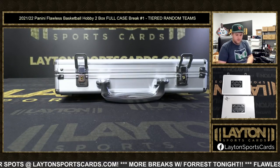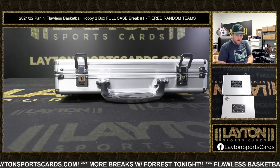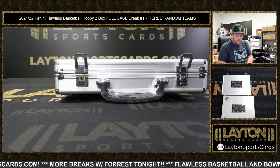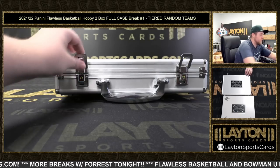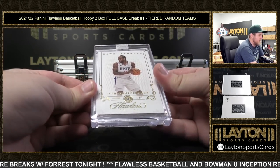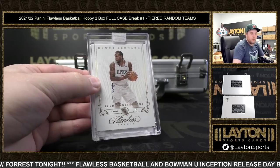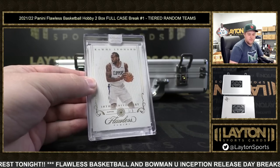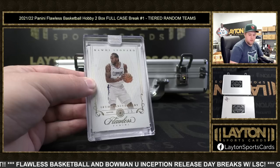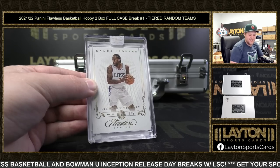1 second. That is 1 of 5. 10th anniversary diamond. Kawhi Leonard. So that's got to be, what, the 2012 throwback variation right there? Awesome one there for the Clippers. Thanks there, Jerry.